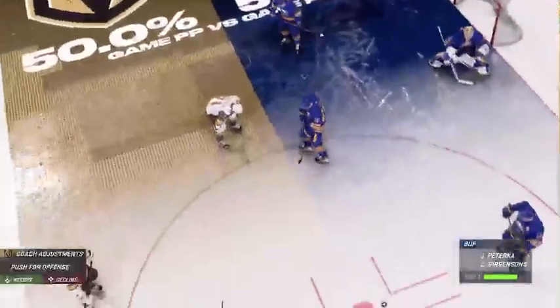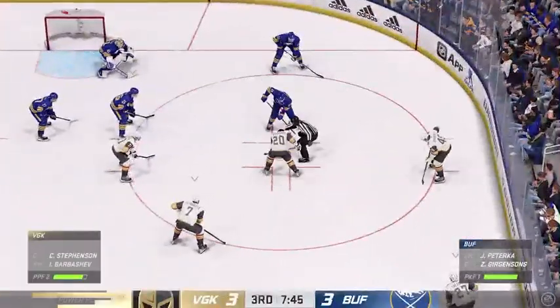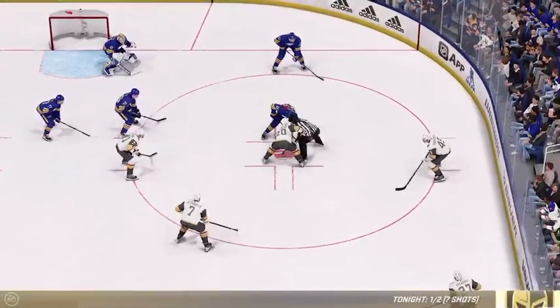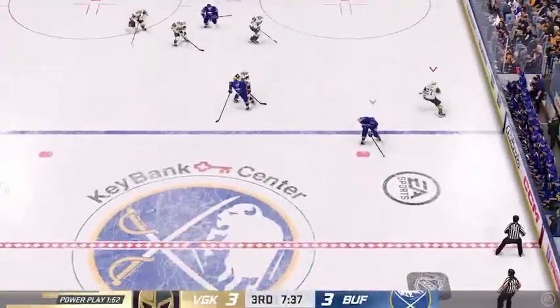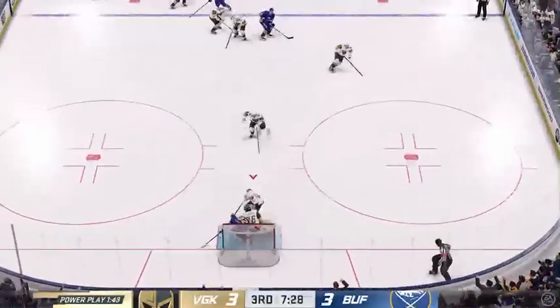They've used this 1-3-1 set earlier in the game to some success, so they'll go back to it. They can use the bumper spot, the wings to create the shot, and you always have traffic in front of the net. Nice start winning the draw here inside the offensive zone. Trying to shake loose. All alone! Great save!